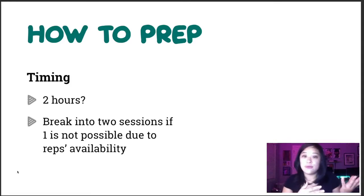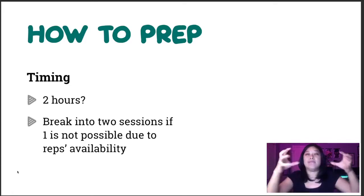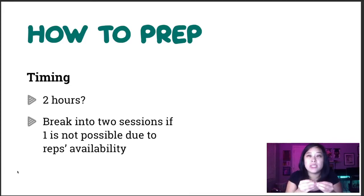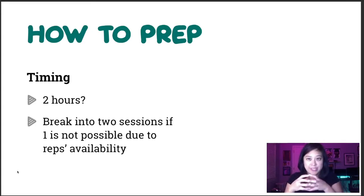Another way to tackle it is to maybe have a smaller group for those 2 hours. So let's say you can take 4 reps, have them for 2 hours, but then swap them out and get another 4 reps for another 2 hours, just so there's always coverage on the support lines. And before you actually run this workshop, I highly recommend that you do a dry run.